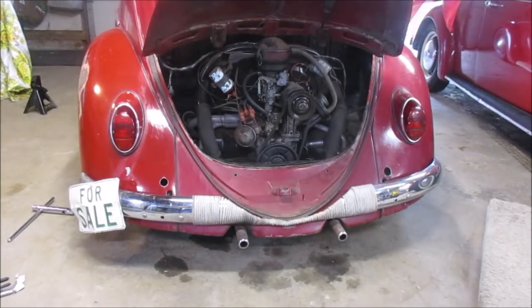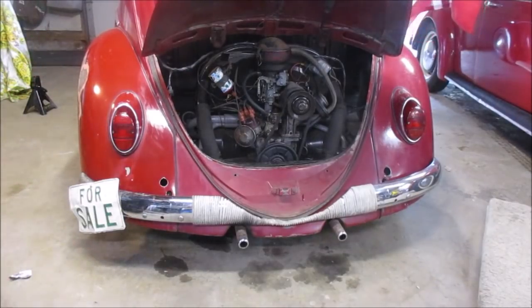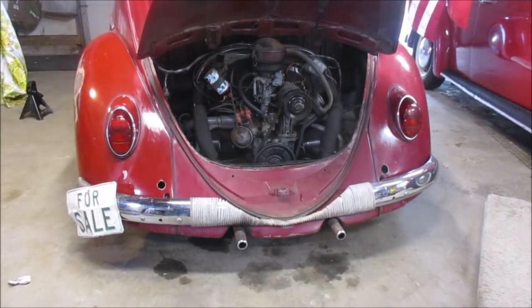Alright, so you've seen that we got it relocated. I got the wheel put back on and it torqued right down where it's supposed to be. So the only next logical thing to do is to go ahead and start it up.